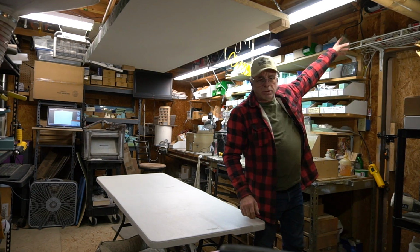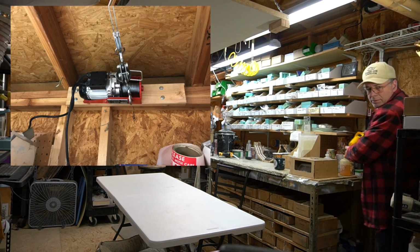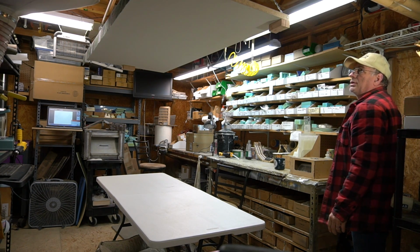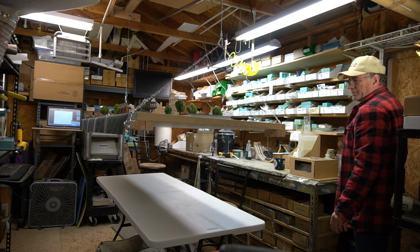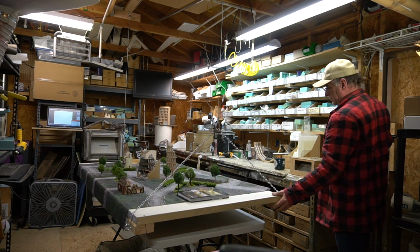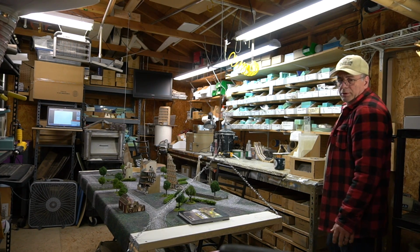Up here, I'm not sure if you can see, up in the shadow over here is the electric winch that's up there, and you see this here? This is the control for it. So I just click the down button, and the game board comes down.